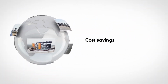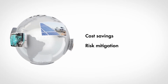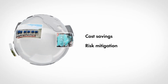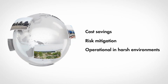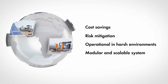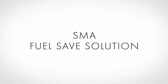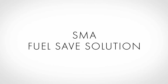The benefits at a glance. The cost for electricity and CO2 emissions are reduced significantly. Risk mitigation from future fuel cost increases is achieved and CO2 obligations are met. The SMA fuel-safe solution is designed to operate in harsh environments. This customized hybrid system is modular and scalable, and perfectly meets load requirements and customers' needs. The SMA fuel-safe solution, making your fossil-fueled energy systems future-proof.